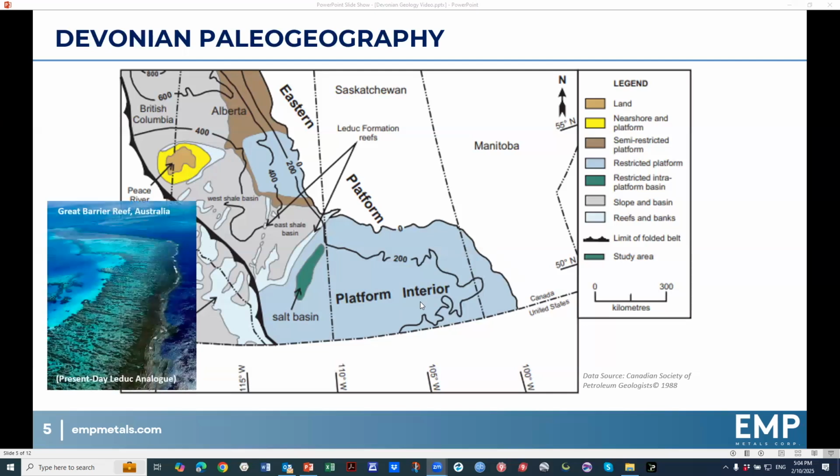In order to understand what the deposition was like during that time period, it's very helpful to look at modern day analogs. And a good analog for the Leduc Formation in Alberta, not a perfect one, but a good one might be the Great Barrier Reef of offshore Australia. You can see some of those features that we mentioned. There's the open ocean in the background, and then there's a long linear feature deposited out into it.